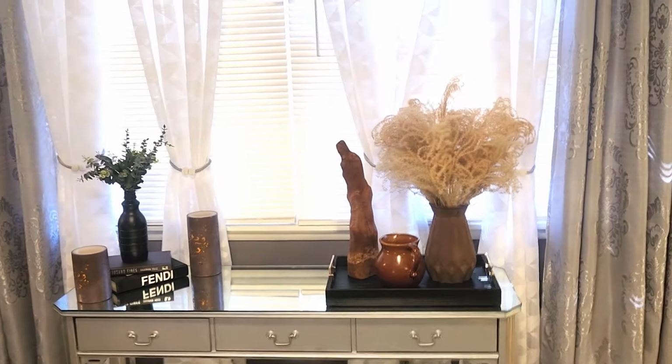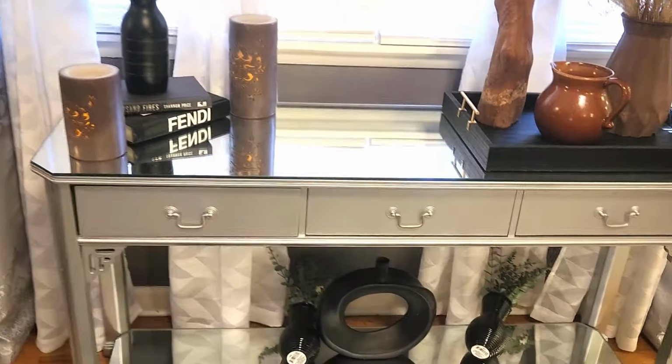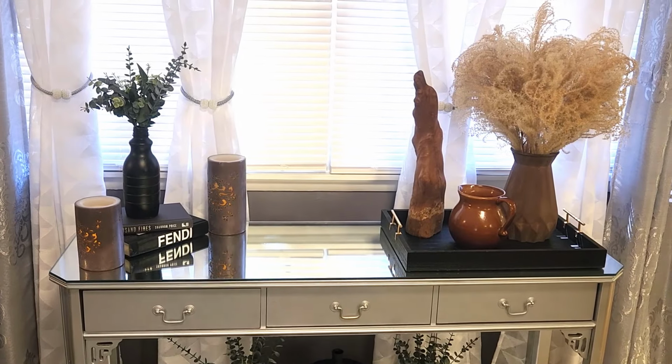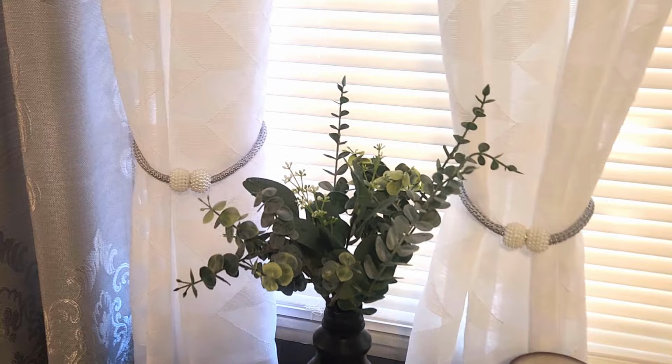Okay, back over to my console table. Here is a different styling for the fall. It's where I came in and I added some more earth tone along with the black and along with my DIY books.